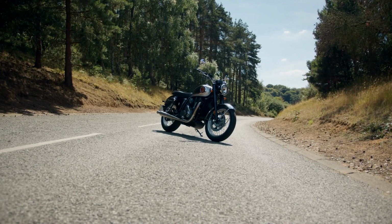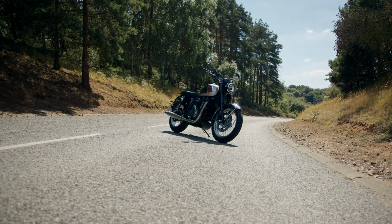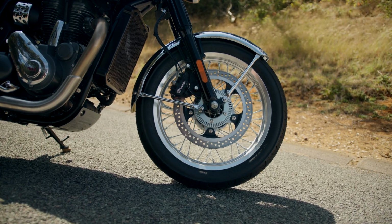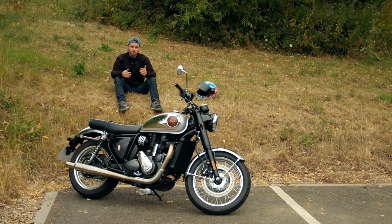A couple of things I like about it is that even though this is not a premium bike by any means of the imagination, it's still got some pretty premium bits on it. It's got dual ABS for starters, it's got Brembo logos on them little calipers, and it's also got Pirelli rubber too, which is pretty impressive. And it's impressive because of the price point.